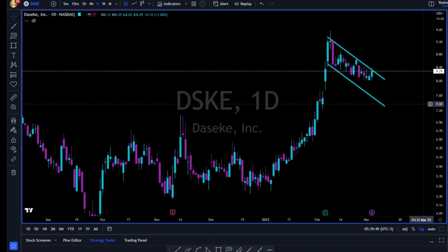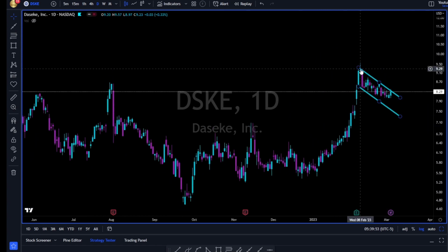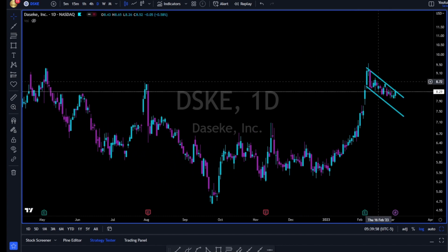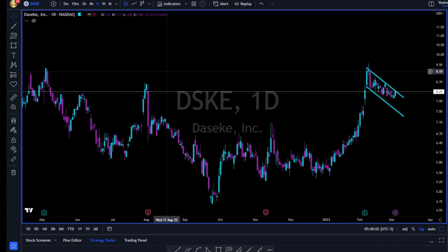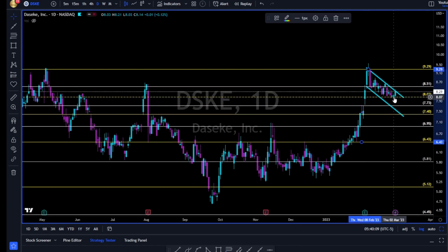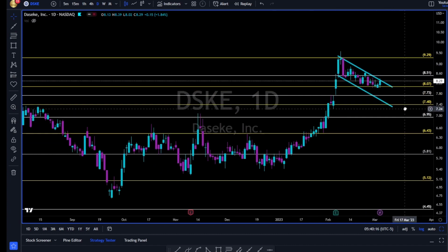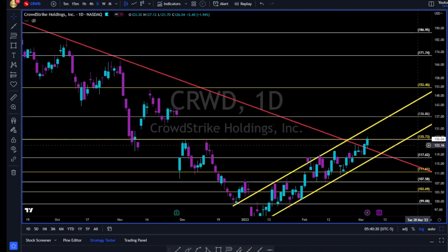The SKE, a very nice chart I found a few days ago, still waiting for this trend line to get broken to the upside. We have a steep uptrend, now getting retracement. 8 is holding. I'm waiting for a break above this channel, above 850, and then we might go long using levels to manage risk.